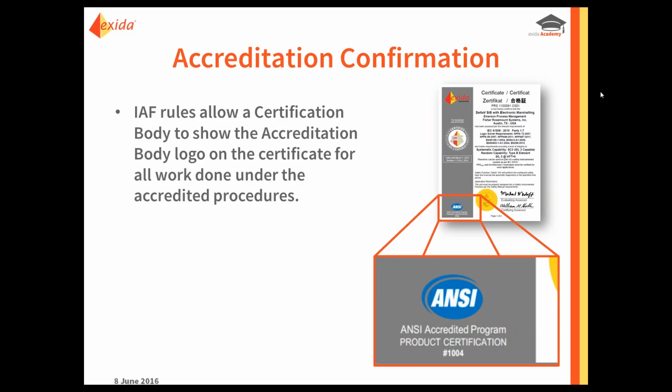Any IAF accredited accreditation body will put their IAF certification on the certificates. IAF rules allow the certification body to show the accreditation body logo on the certificates for all work done under accredited procedure.